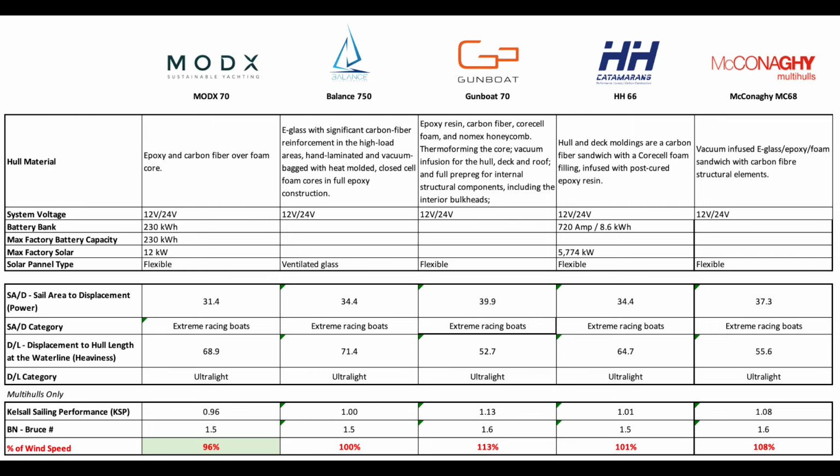Now, the gunboat might have an edge, as would the HH66, because they're both pure carbon fiber boats. But that is debatable. Certainly, it's an edge when it comes to weight. But is it truly an edge versus e-glass and carbon fiber reinforcements with epoxy resin? Again, I am going to hope that my friend Kirk or maybe Stainless Steel Wombat pipe up in the comments and educate me on this stuff. But they're all incredible hulls.